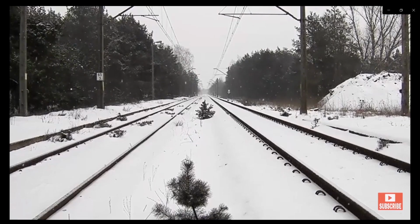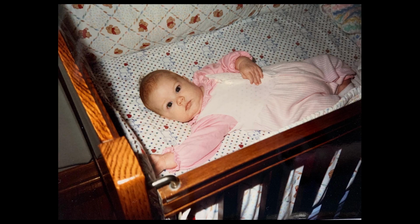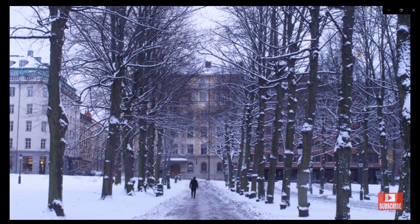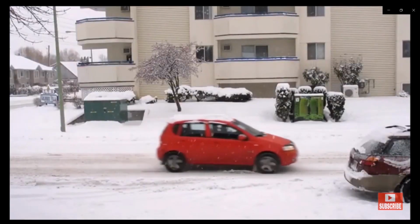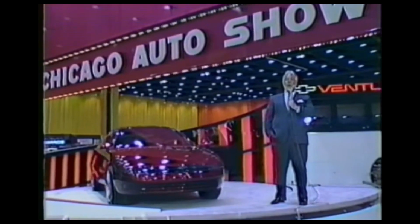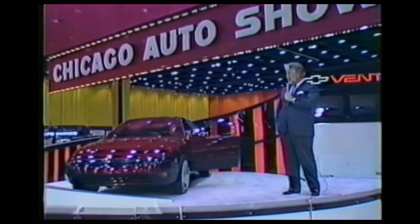The year is 1989. My younger sister is about to make her debut into the world. But for everyone else in the Chicagoland area, it's your classic cold, snowy, and miserable winter. But with every winter, there is an event that can warm up even the coldest of days. That is the annual Chicago Auto Show.